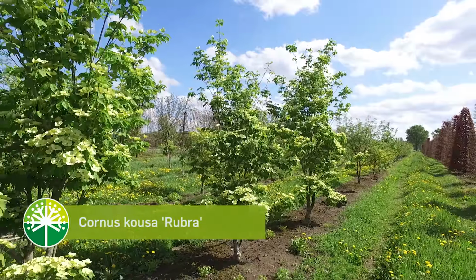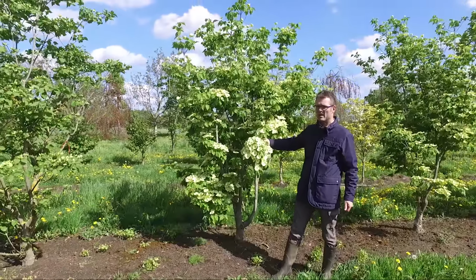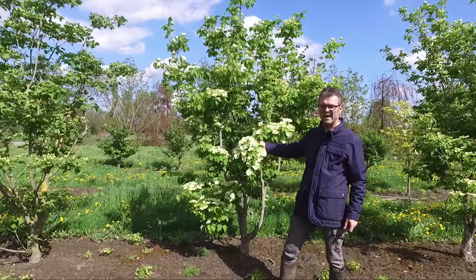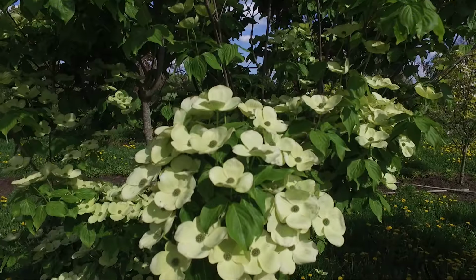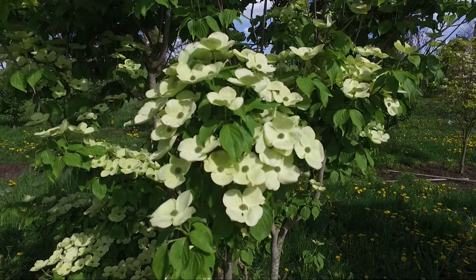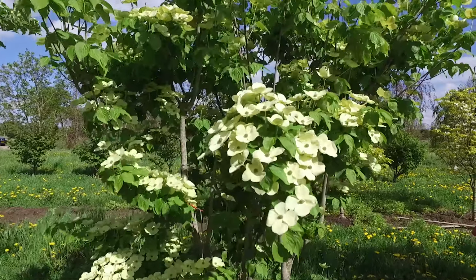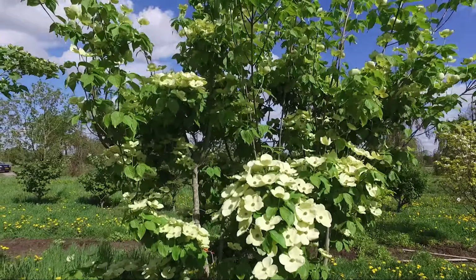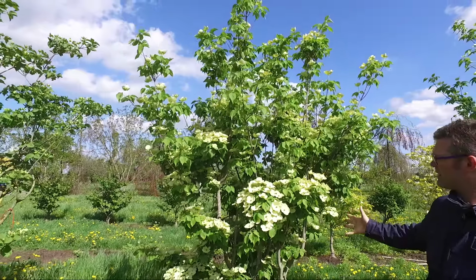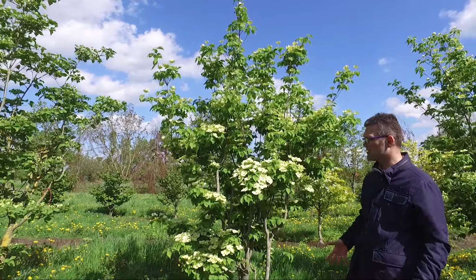This is a Japanese Cornus. It's one that's called Cornus kousa rubra. Not to be confused with Cornus florida rubra, because this one has quite pale yellow flowers. Actually, these are not flowers, but they look a lot like them. It gets quite a wide and high shrub, up to 4 to 8 meters in height and also in spread. Very nice early flowering one. Can be used in big gardens, in parks, everywhere.